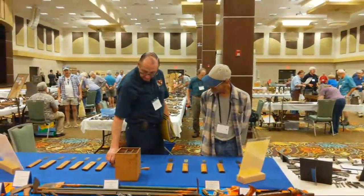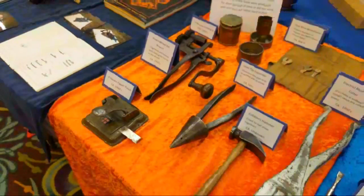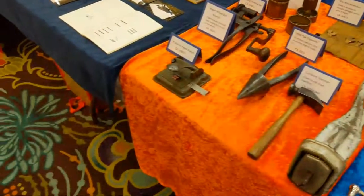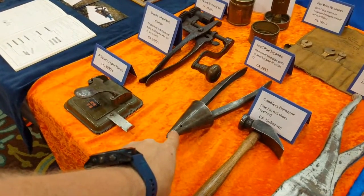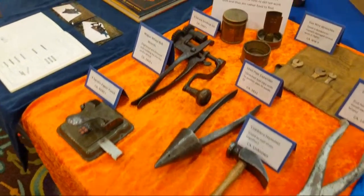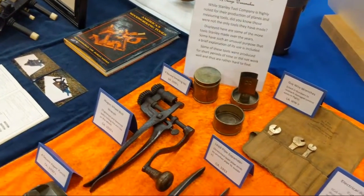Oh, here are very rare specialty Stanley tools. Yeah, it's a pattern maker. Ooh, sorry about that. For some reason, I lost connectivity. So here we are again. These are some of the rare Stanley specialty tools. Like this one is actually for expanding lead pipe. So you can put it in there to expand the pipe size. Some of these, like the smoking set, incredibly rare.